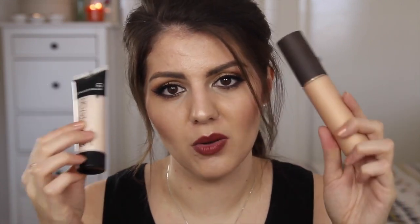And for those of you who do prefer a more luminous look or have dehydrated skin, mixing a foundation that might be a bit too matte for you with a liquid illuminator can counteract that issue.